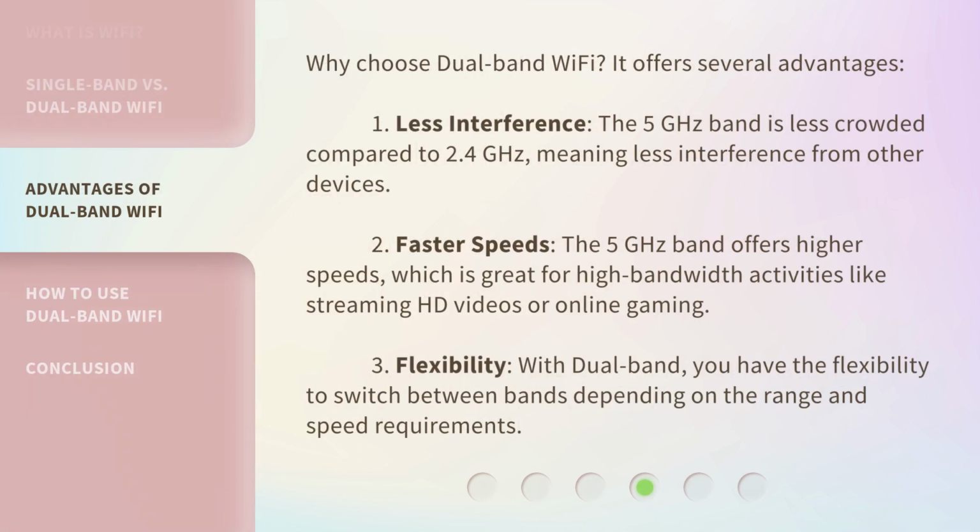Why choose dual-band Wi-Fi? It offers several advantages. 1. Less interference. The 5 GHz band is less crowded compared to 2.4 GHz, meaning less interference from other devices. 2. Faster speeds. The 5 GHz band offers higher speeds, which is great for high-bandwidth activities like streaming HD videos or online gaming. 3. Flexibility. With dual-band, you have the flexibility to switch between bands depending on the range and speed requirements.